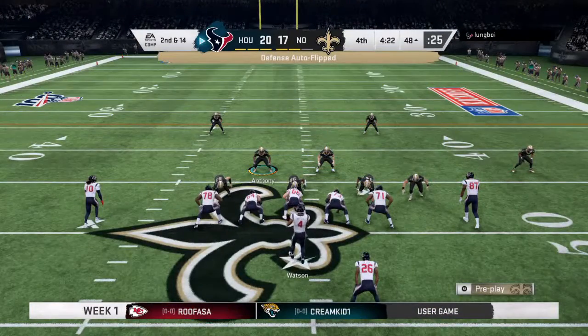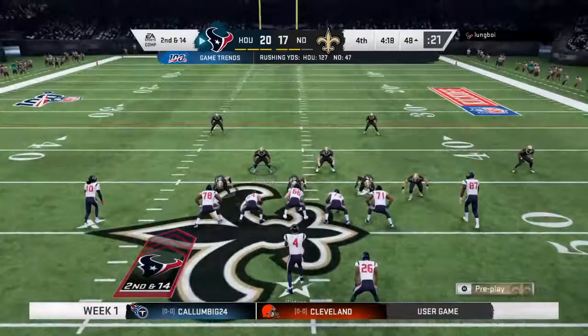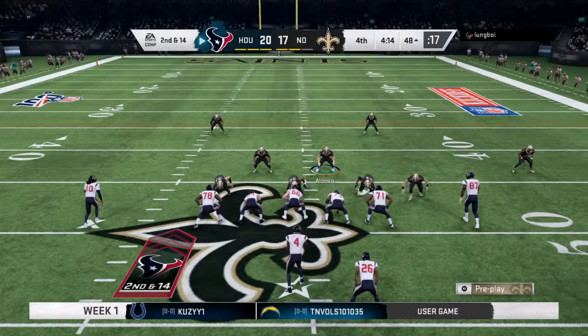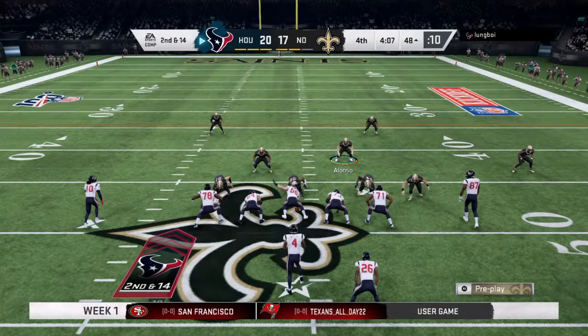Set. 19. 59. Hey, watch the slant. 51. Mike 59. Let's go, defense. Our time. It's our time. Check 59. Mike is 59. Hey, pick your game up.